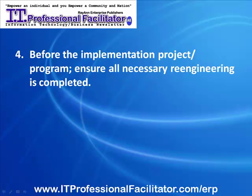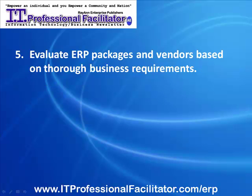4. Before the implementation project or program, ensure all necessary reengineering is completed. You want to be sure that obsolete applications or business processes, inaccurate and incorrect information and data are not included in the final implementation. 5. Evaluate ERP packages and vendors based on thorough business requirements, realizing this is a long-term business relationship and partnership. Get what you need and ensure it can be scaled. Have a checklist of what you require and have the right expertise to evaluate, even if you pay a consultant or company to lead the effort.